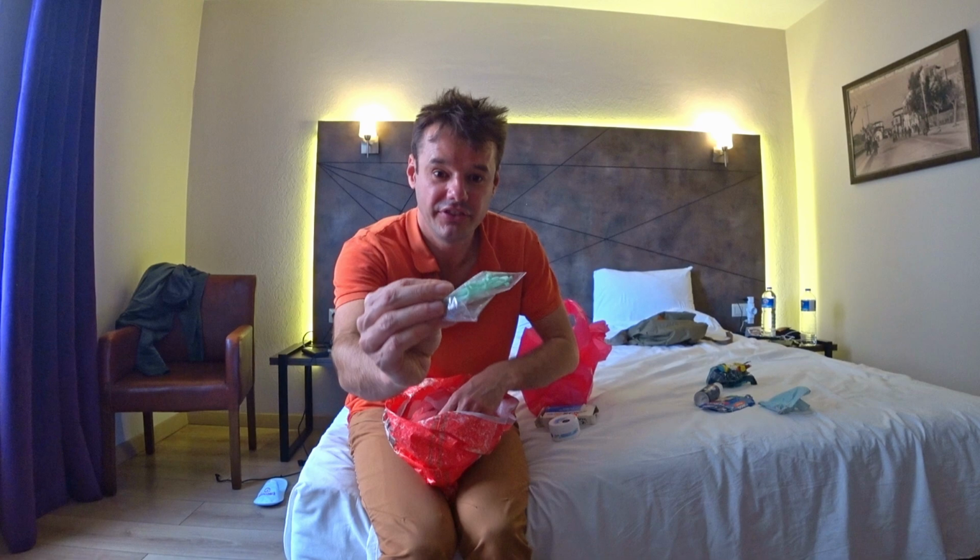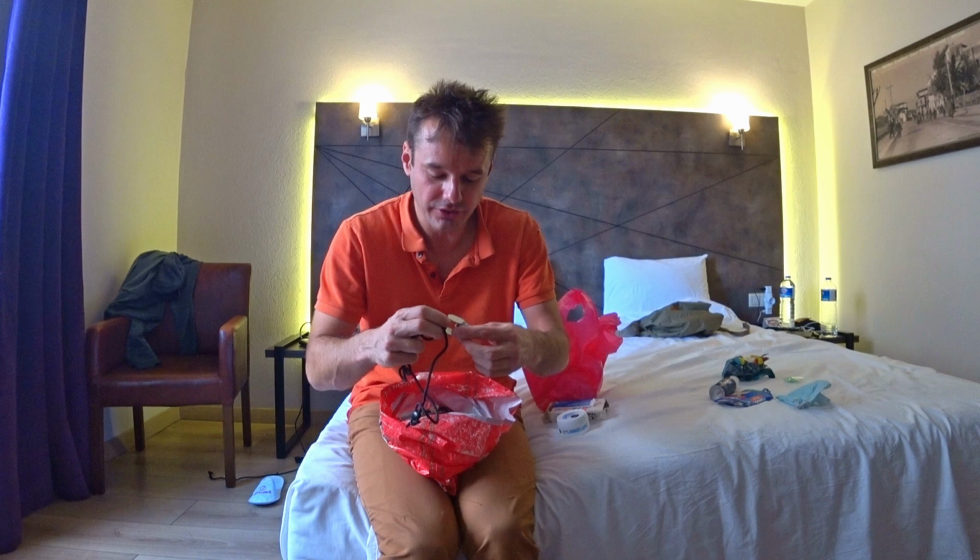Things for the teeth, to clean the teeth. Something I used not a few times in Europe and not so much since then. That's a magnifying glass or something like that. I don't know, something to see small things, it becomes big.